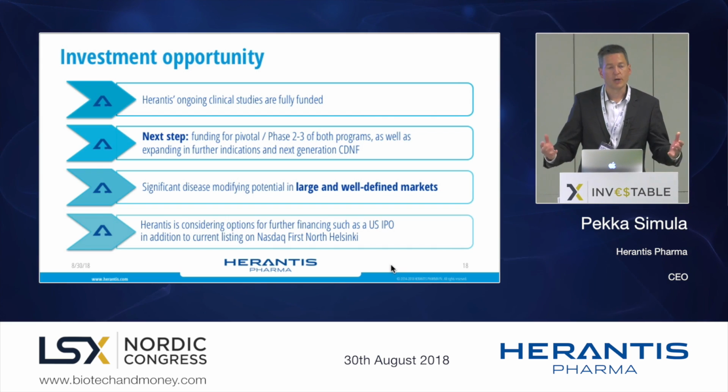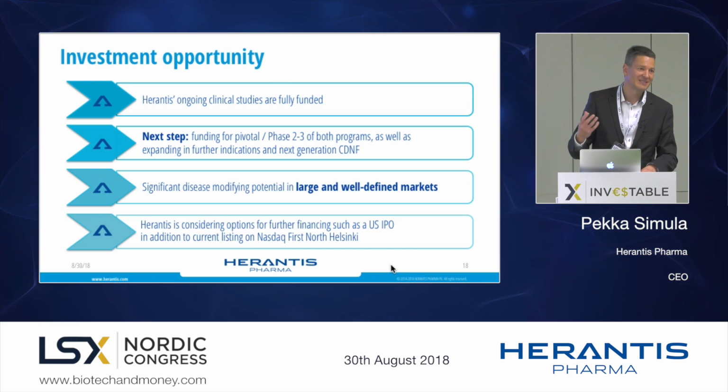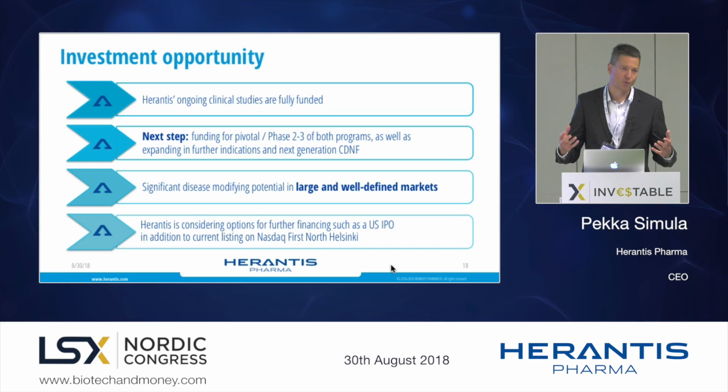And we are currently listed on Nasdaq First North Helsinki. Definitely not as lively a market as, for instance, Stockholm is. So we have a very, very limited liquidity of our stock simply for the reason that Finland is not your optimal market for a biotech company. So, of course, a company in our position will also consider some alternative markets sometime in the future.